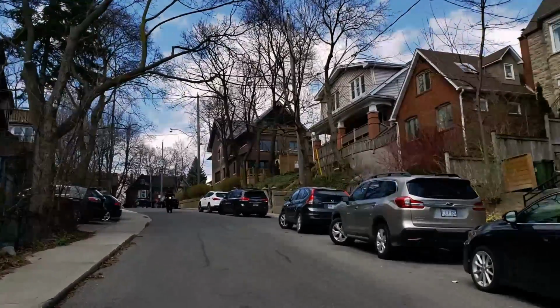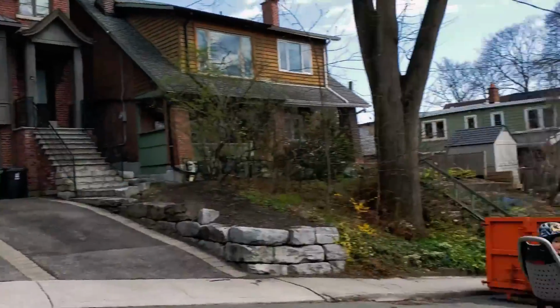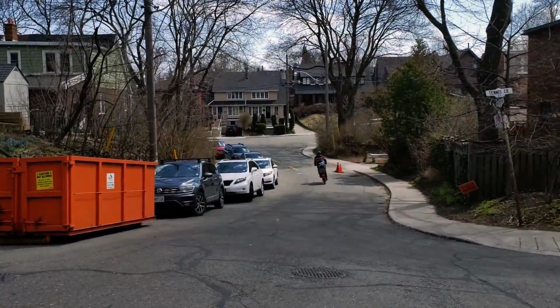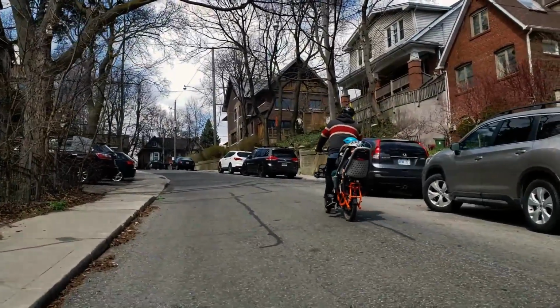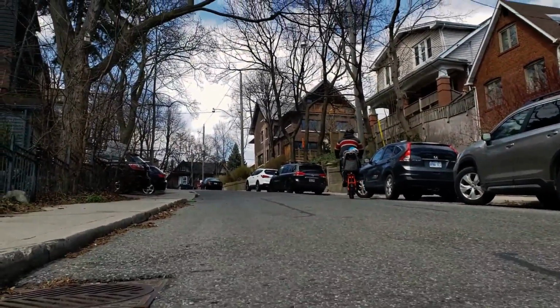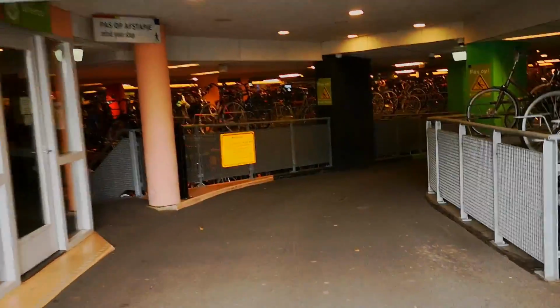When we lived in Toronto, this was the hill right next to our house. Going down it was a lot of fun. And going up it was less fun, but actually fine with an e-bike. But I digress. There are rideable underground parking garages in the Netherlands, like this one in Nijmegen.